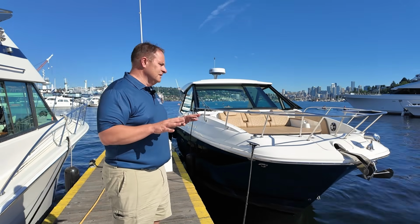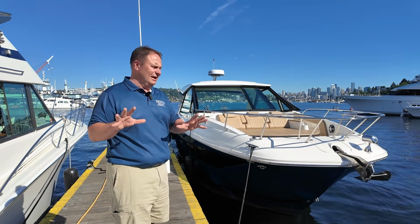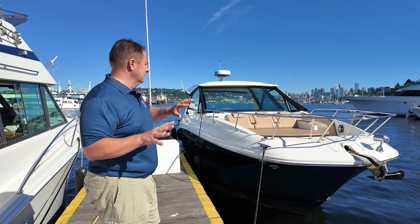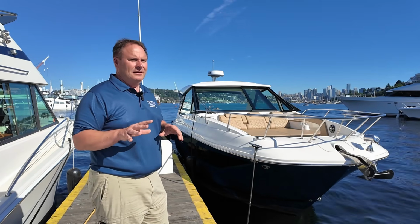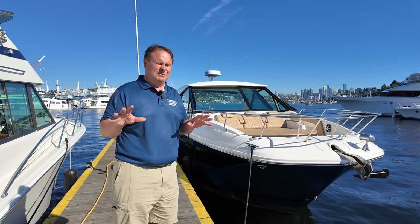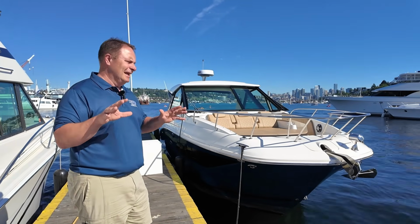So what they've done with this, they've actually kept the mid cabin, which is really surprising, as we'll get into. But they've also added a new twist. They've also made them bow riders. Now these are not your mom and dad's bow riders. These are raised platform bow riders that still provide a nice cabin below.